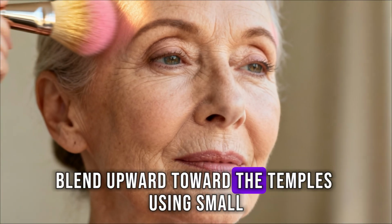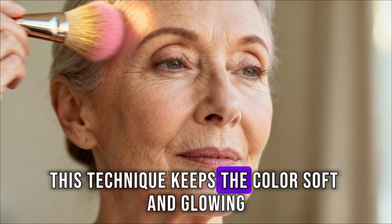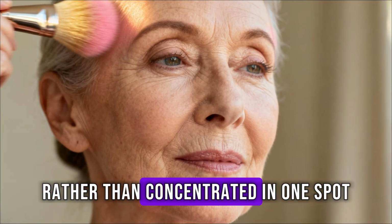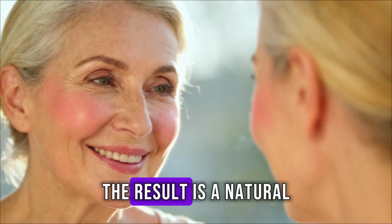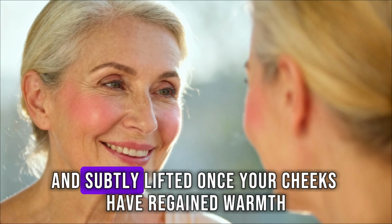Blend upward toward the temples, using small circular motions. This technique keeps the color soft and glowing rather than concentrated in one spot. The result is a natural, radiant flush that makes you look refreshed and subtly lifted.